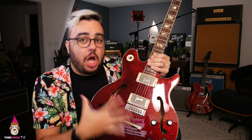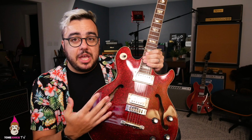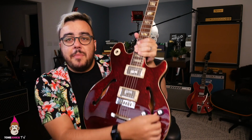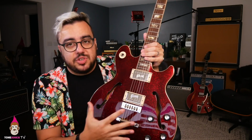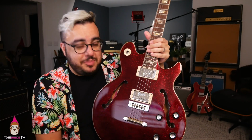So it's a fully hollow, but with a large block in the middle. So it's not like a 330, it's not like a 335, it's like something else. What if they had put it with the typical Gibson sort of layout? You know, might this have been a very popular alternative to the 335 and the 330? Might this be a guitar that some of our guitar heroes have purchased and used on big records?